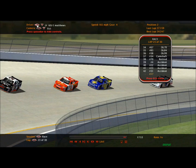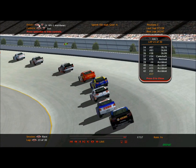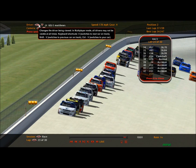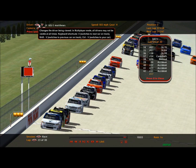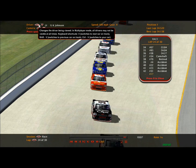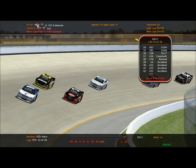But Eric Matthews is not going to let him get away. Did Eric Matthews go below the yellow line there trying to get underneath him? I think he almost did. My goodness. They go 4 wide in the back there. But Ken Johnson's got it made right now as he's in the lead. But he's going to have to deal with these cars up here.